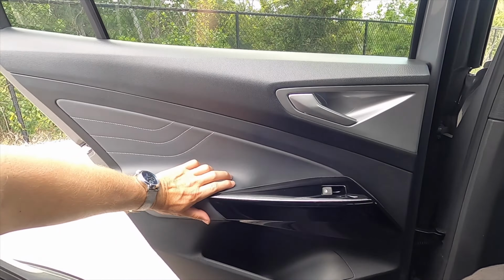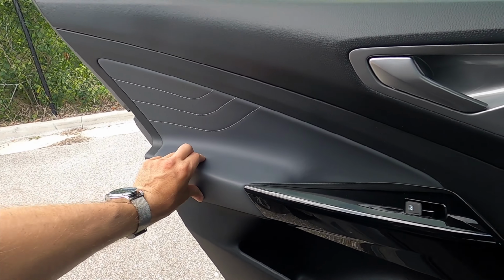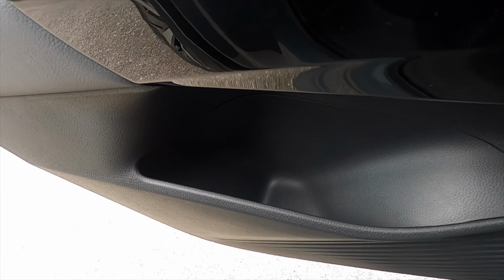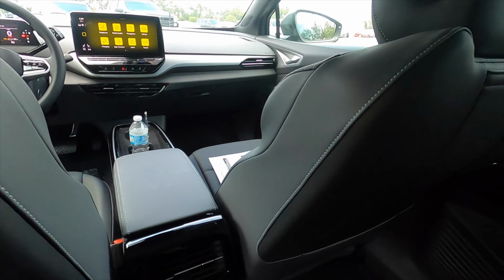The armrest for the center starts on the S. It's going to be soft where it needs to be, one touch up and down, and the gloss black is going to be found to give that futuristic style with a smaller storage pocket with about a beverage holder carved out. Fold that up and we're going to slide into the center.